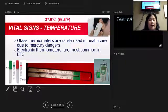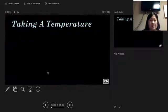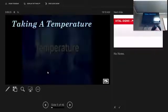And then the electronic thermometers, when you're using them, when you pull the probe out of its sheath, or out of the machine, you have to stick the probe cover on it and then stick it in the person's mouth. If you take too long pulling it out from the machine, putting on the probe cover, the machine will cut itself off. You have to take the probe cover off, stick it back in the machine to reset it to turn it back on again. This is a video on how to take a temperature.